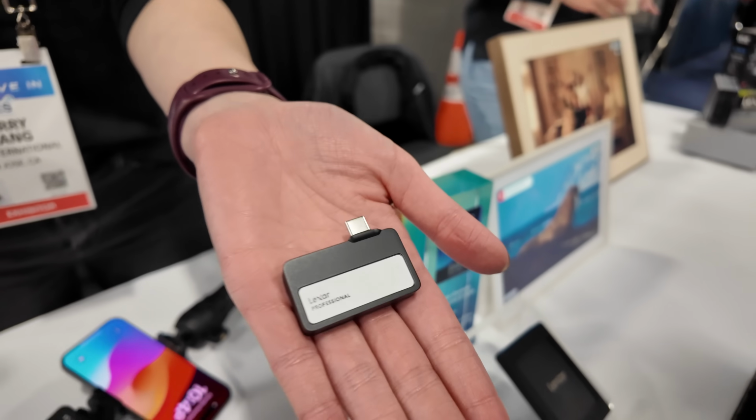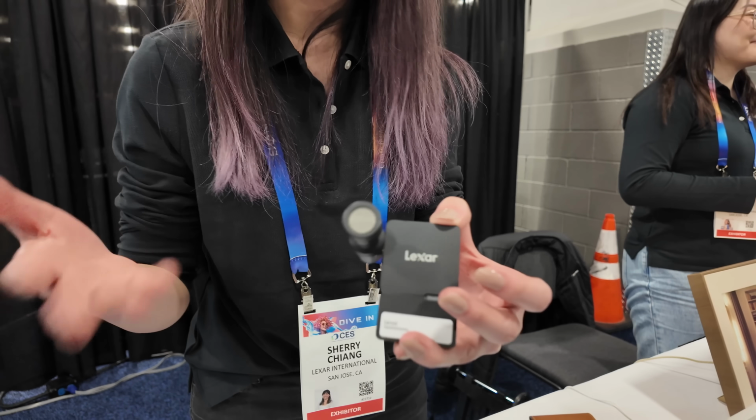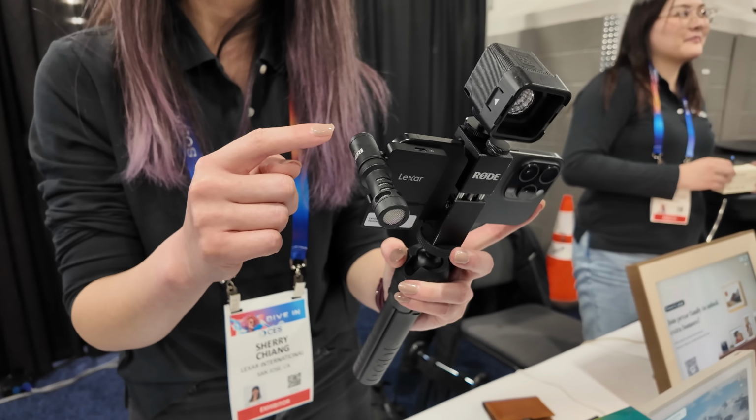Lexar has this really cool kit for creators that first features this tiny USB-C SSD that connects directly to your iPhone, and then this little hub that will allow for a microphone to be mounted and connected via USB-C.